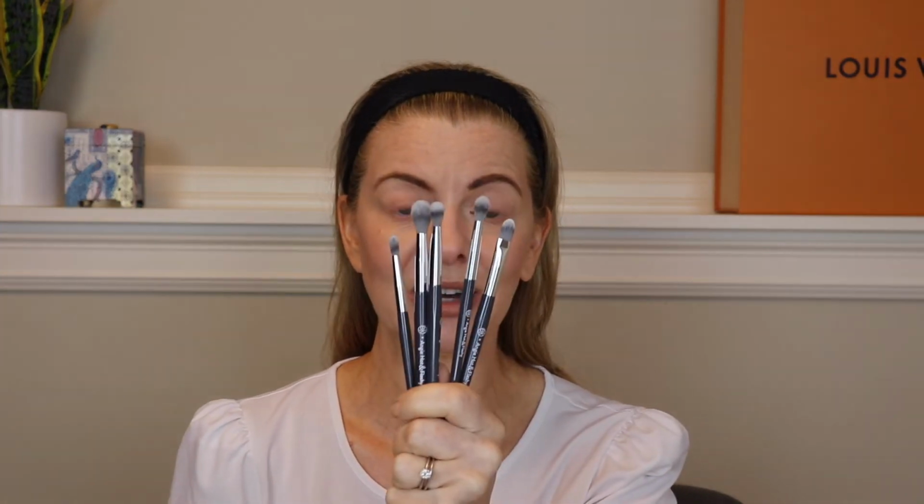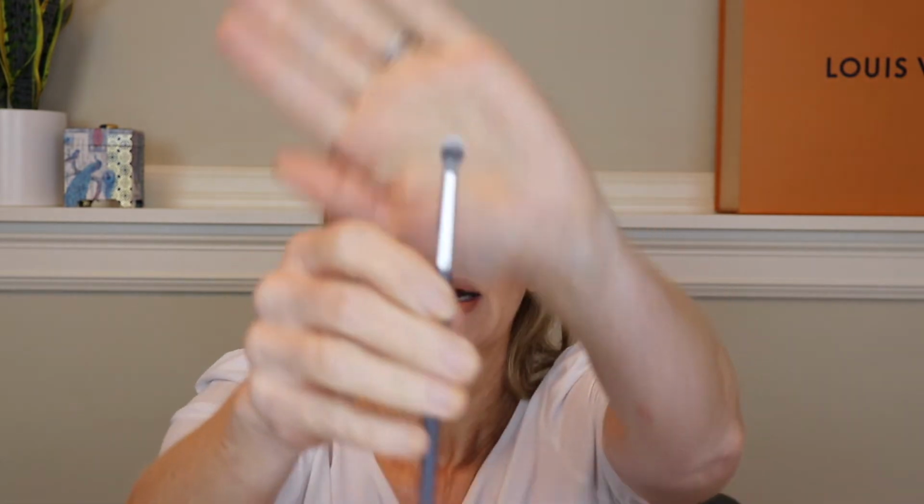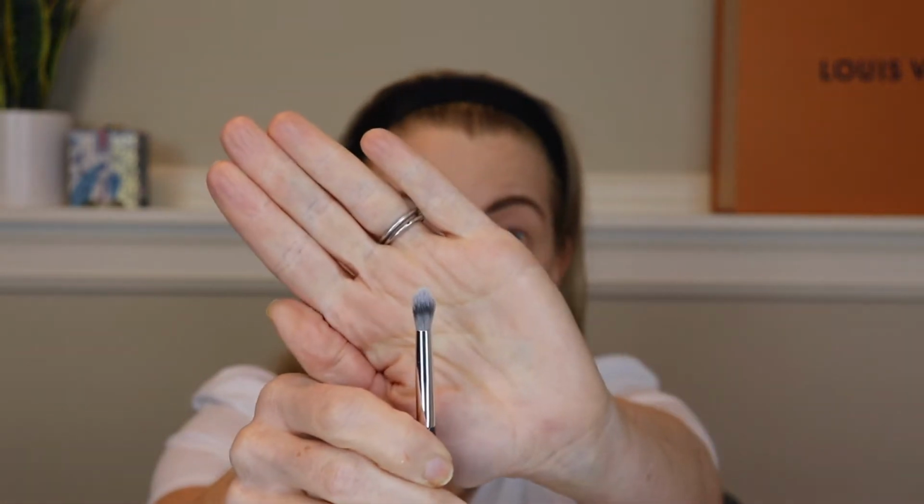Let's get into the heart of this collection, which are the eye brushes. Let's start with the crease shader, the 502. It's quite a bit larger than the MAC 221, which is my go-to for my crease. Angie says that because a lot of us are cheating our crease up to give us the illusion of more eyelid, hence lifting, that's why this is a little bit bigger.